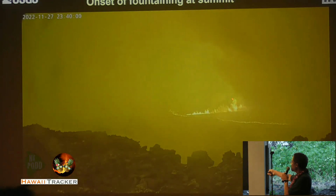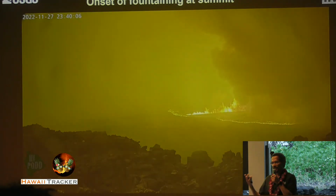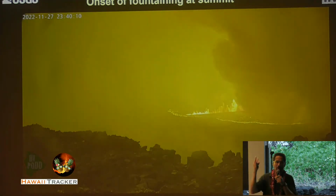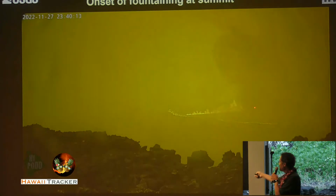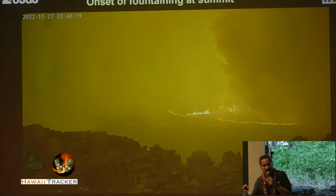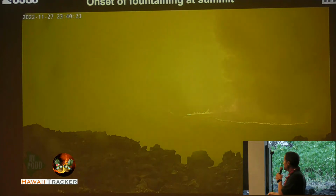Okay, so here's another view. Here's those fountains. And these fountains are on the order of, let's say, 60 to almost 100 meters tall. So a football field standing on end is the highest of these fountains. The activity started off the screen where we couldn't see, and then migrated into view of the camera. Okay?